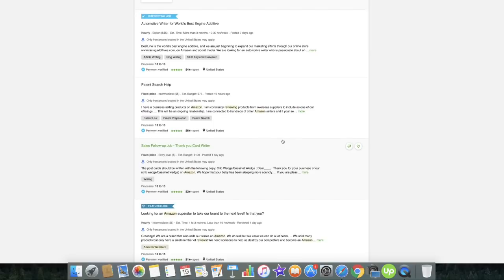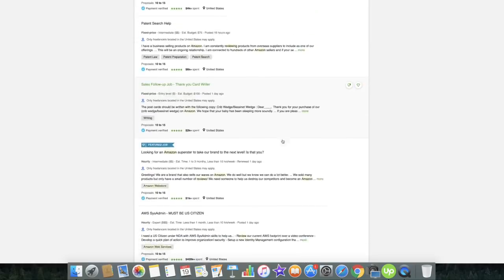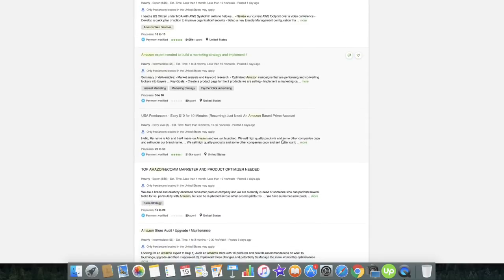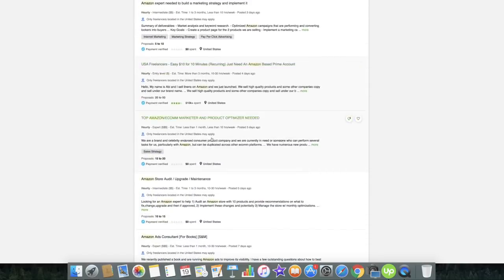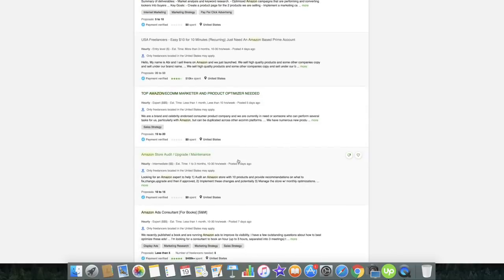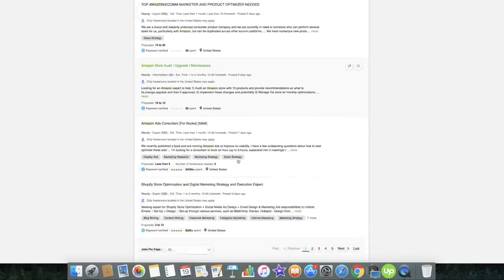So again, what we're going to do is we're going to find a really, really easy gig that I'm going to show you guys how to apply for, okay? And this is another one. As you can see, this client has their payment method verified. However, they haven't spent any money on the platform. I would also avoid these types as well. Always make sure that they have their payment method verified and they have spent money on the platform, okay?